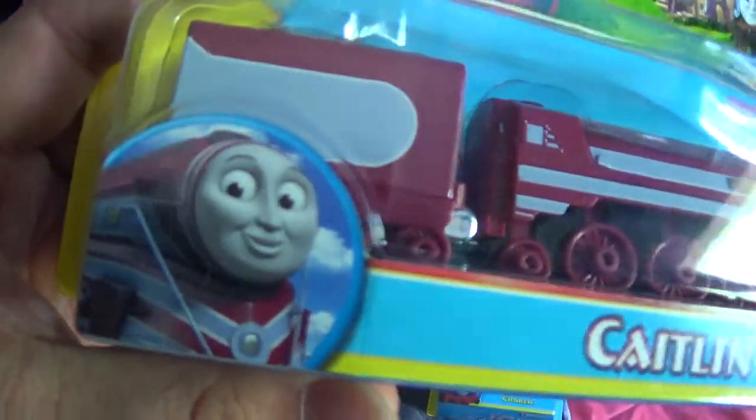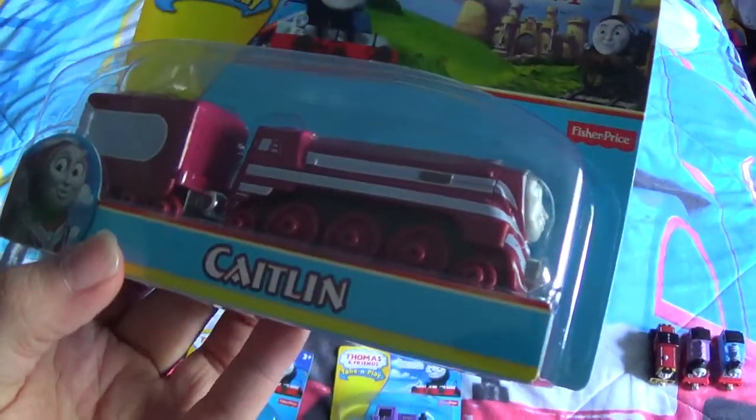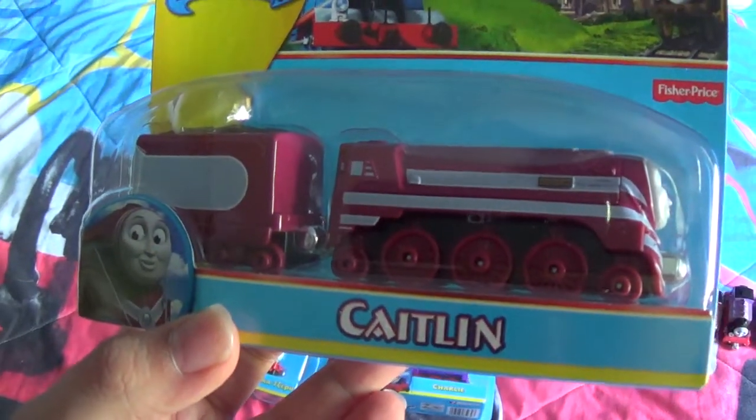There's a CGI picture, and she's really cool in the series. She made her official debut in the King of the Railway movie, which is why she's in the King of the Railway box. However, she was introduced months before in her own episode called Calm Down, Caitlin.